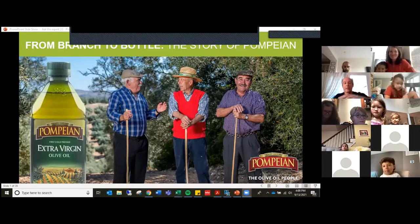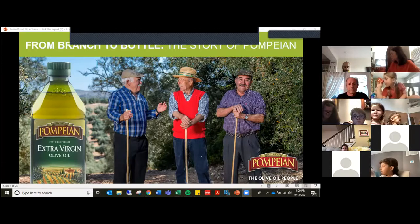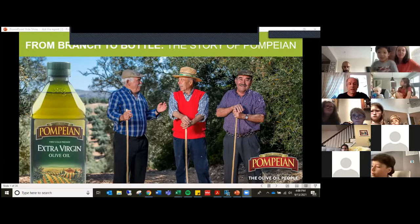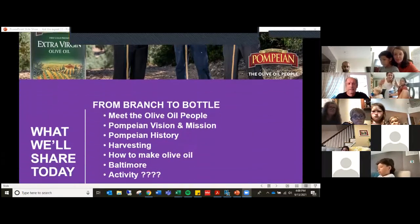So at Pompeian, we call ourselves the olive oil people. And the reason we call ourselves the olive oil people is because we are very passionate about olive oil and all of the good things that it can provide to people. So this is a picture of just some of the 75,000 olive growers that we have in Spain. These gentlemen work the fields in Spain for Pompeian.